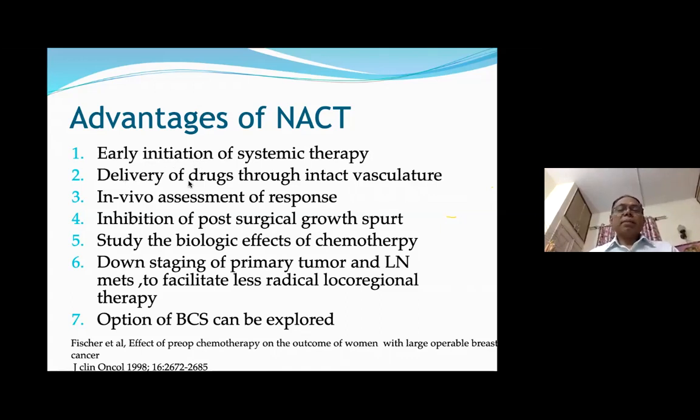Then if the tumor is intact, with all its blood vessels, in advanced tumors more than 2 millimeters in size, they have neoangiogenesis. So the blood vessels are intact, and whatever drug you give intravenously will reach the tumor through these blood vessels. So delivery of drugs in intact tumor vasculature is certainly better compared to a situation where you have removed the tumor and there is a lot of fibrosis after healing, and that fibrotic scar tissue does not deliver the drugs appropriately, and the stem cells left inside the scar may cause recurrence later on.